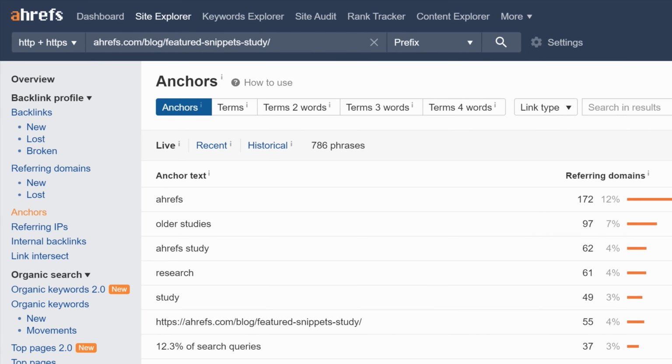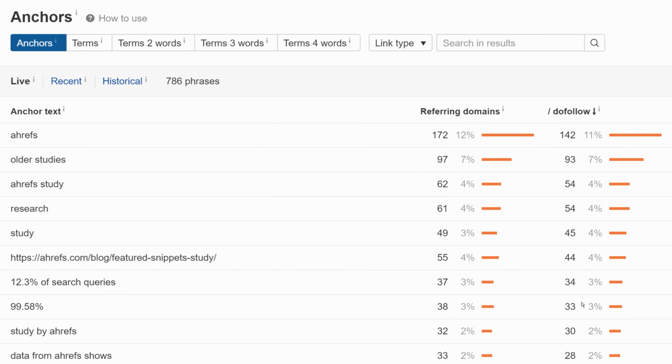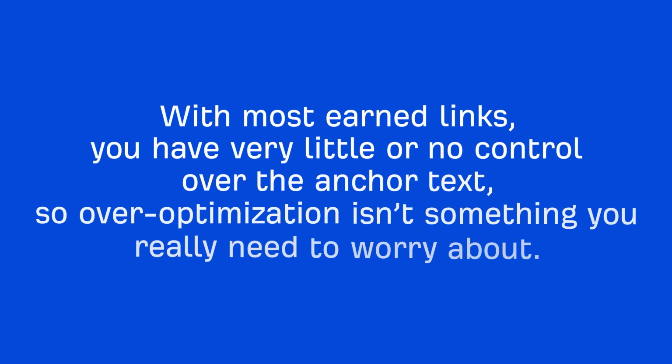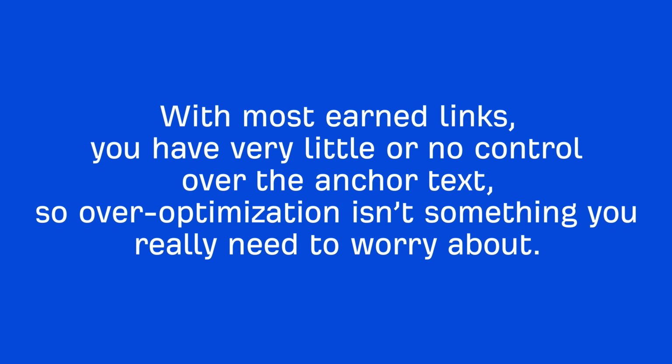If we look at the anchors of backlinks pointing to our data study on featured snippets, you'll see varying anchor texts like Ahrefs, old studies, Ahrefs study, research, and even specific stats like 12.3% of search queries and 99.58%, and so on. In fact, there are only 16 websites that have linked to us using the anchor text "featured snippet." With most earned links, you have very little or no control over the anchor text, so over-optimization isn't something you really need to worry about.